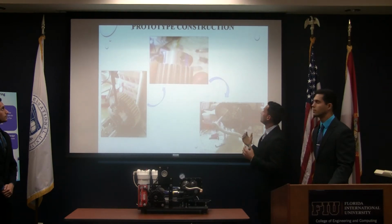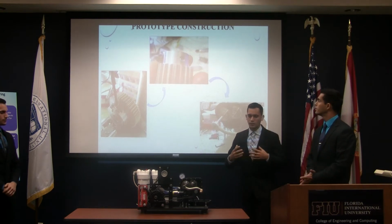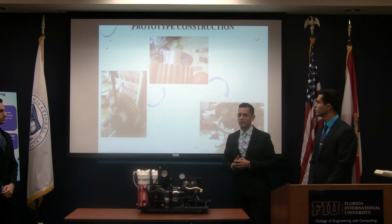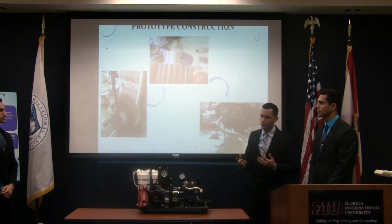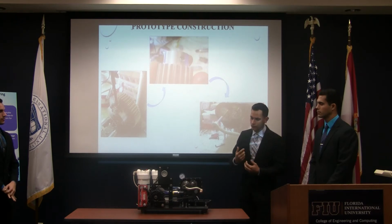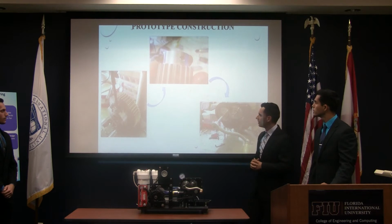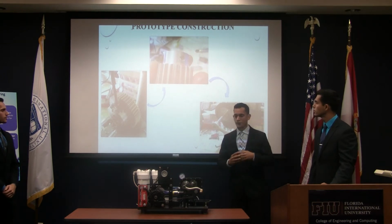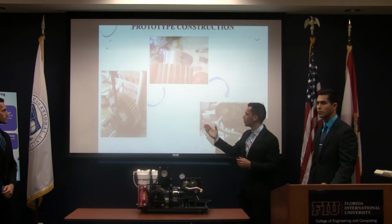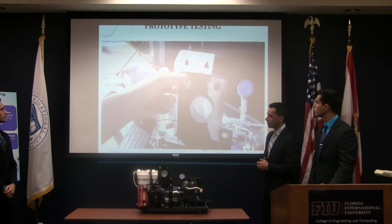This is one of the interesting aspects of the project. One of the big hurdles was how we were going to attach the gear to a shaft. We needed a way to attach it that would be simple and easy to take apart if needed. The way we decided was to buy the gears with a machinable hub. We tapped the hub, so we created a thread so we can put a bolt in there. That's how we put the gears on.